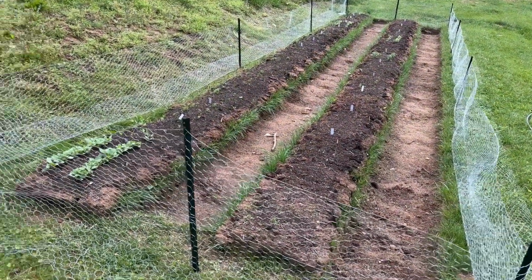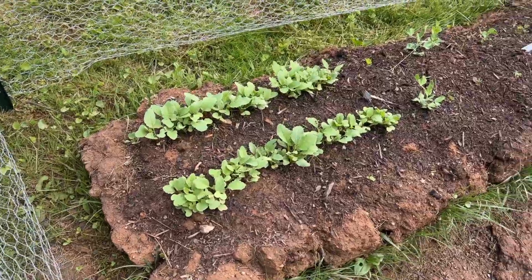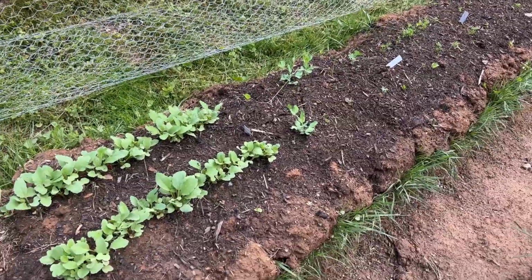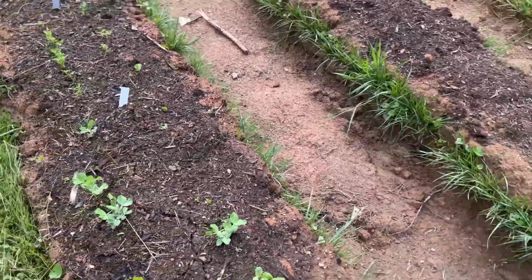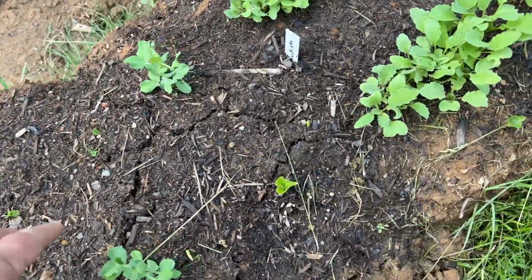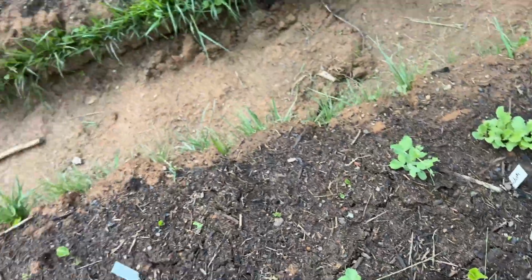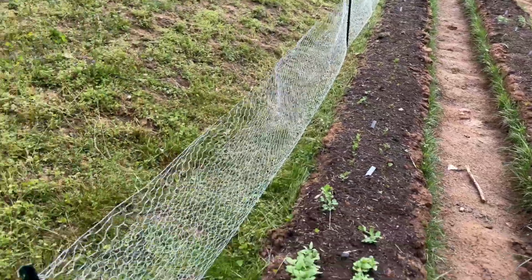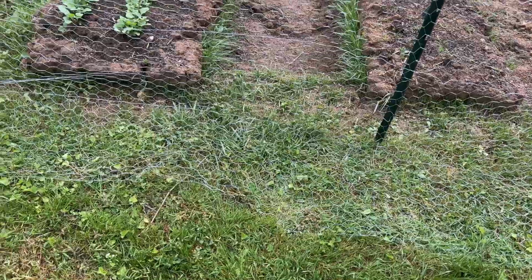So here's the beds. Got the radishes. We only grew everything at kind of like a 2-foot spot, we're still trying to figure this out. So it's all still a little new to us, but man, I hope that's not a mole. Anyway, we had to put a rabbit fence around it. This is a 2-foot chicken wire fence. It also lays out a little bit so they don't dig underneath it.